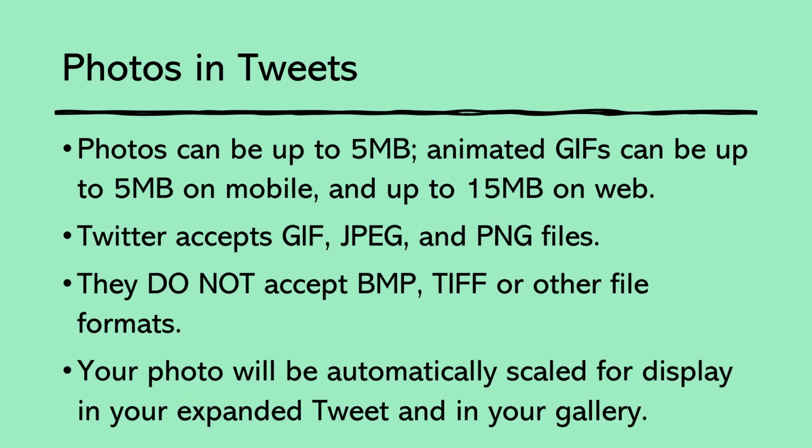Photos can be up to 5 megabytes. Animated GIFs can be up to 5 megabytes on mobile and up to 15 megabytes on web. Twitter accepts GIF, JPEGs, and PNG files. They do not accept a BMP, TIFF, or other file formats. Your photo will be automatically scaled for display in your expanded tweet and in your gallery.